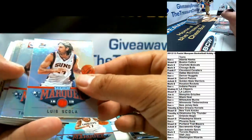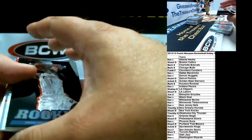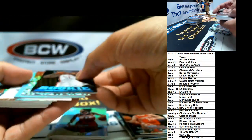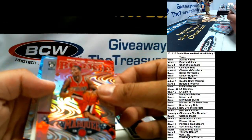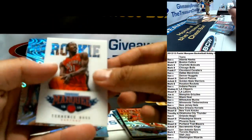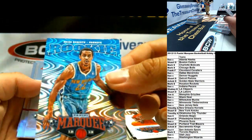Stars of the Night, Jeremy Lin for the Rockets. Varejao, Scola, Young, Parker, Nene. Yeah, I think we're heating up a little bit, I hope. Sorry, I was just puzzled by the way it looked. Andre Drummond, rookie for the Pistons. How about a Lillard rookie for the Trailblazers? That's different. Gerald Wallace. Terrence Ross rookie for the Raptors. And this is what I was looking at because I thought it was him. Brian Roberts rookie for New Orleans.